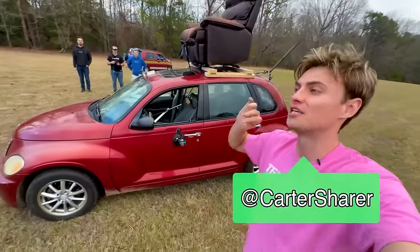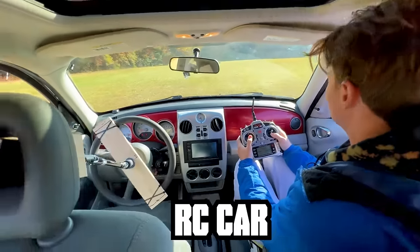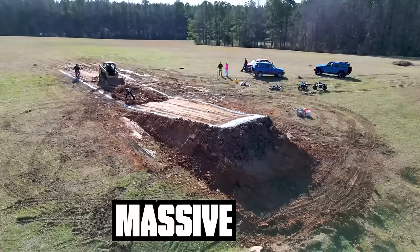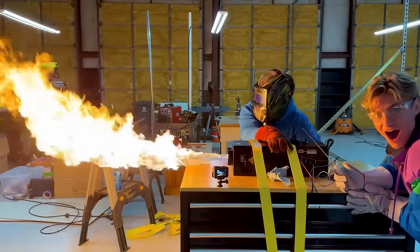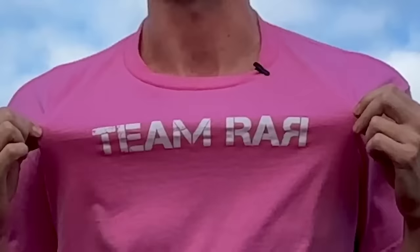We converted this car to be fully remote controlled, thus making it the world's largest RC car. And we're about to drive it as fast as it can go, 100 miles an hour off a massive ramp, launching the car 150 feet in the air, landing it in the water. And on top of all of that, we're gonna be adding rocket thrusters to make it that much more rare and ridiculous, because that is what Team RAR is all about.